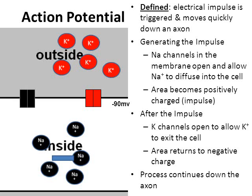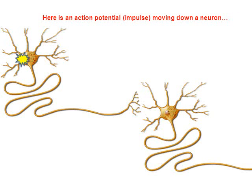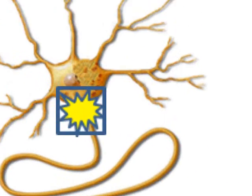Let's take a closer look at this. So let's look at this in a little more detail. Here's a couple neurons in close proximity to each other, and I'm going to have the neuron on the left send an impulse down its axon. Well, let's freeze the impulse and let's actually zoom in for a closer look.